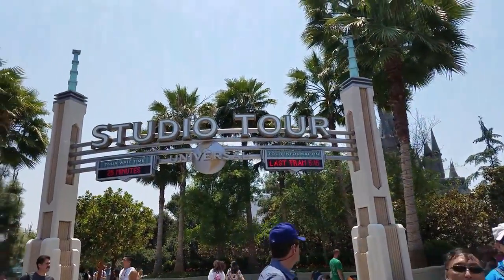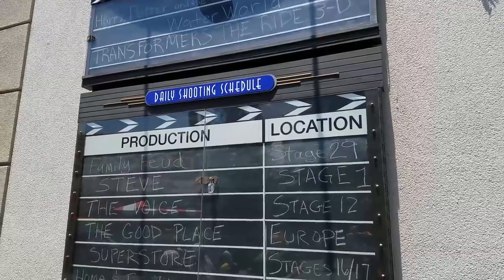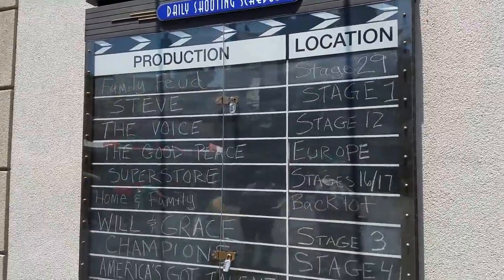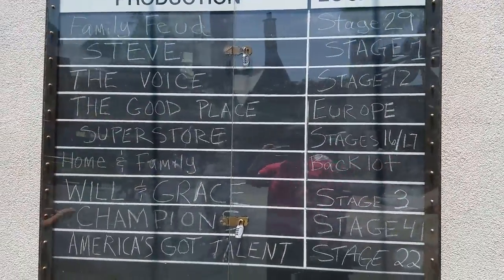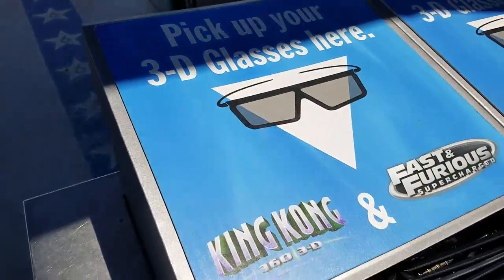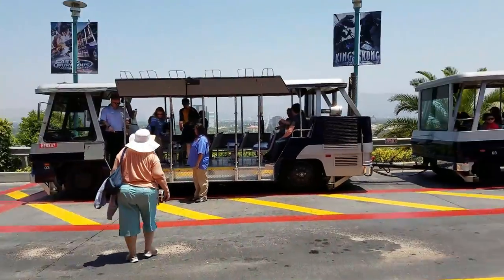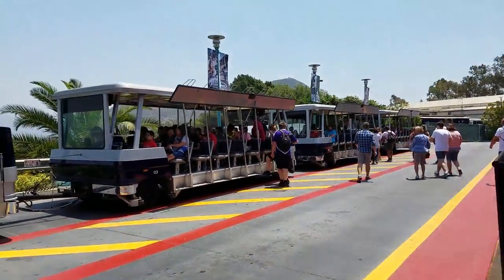An oldie but a goodie, the studio tour. That's right, you get to tour an actual working movie lot. On the way in, you can see a roster of what's being filmed on each stage. What is this? Pick up your 3D glasses here. Again, I haven't been to Universal Studios for a long time.